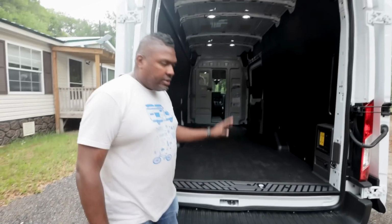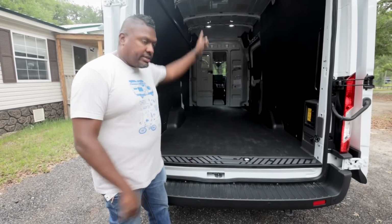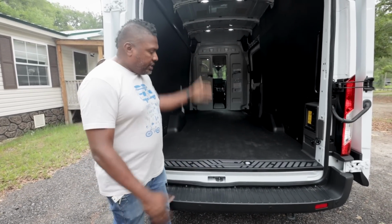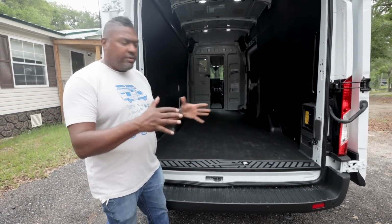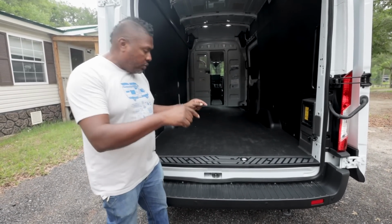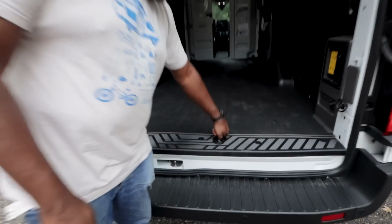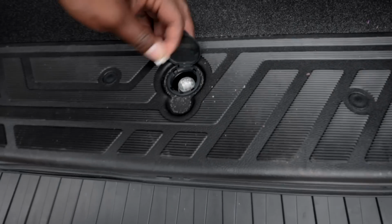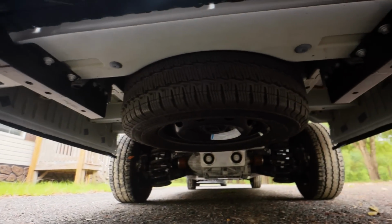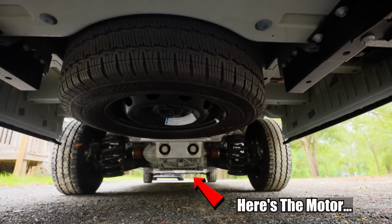So one of the things I would say, if you get the shorter one, the spare tire is not in the back, it's up front in the shorter one, because there's not enough room back here with the batteries and motor and everything like that. But on this longer one, your tire's right here. See right here, that's your nut that releases that tire. So on this one, if you look down here, you'll see the spare tire.